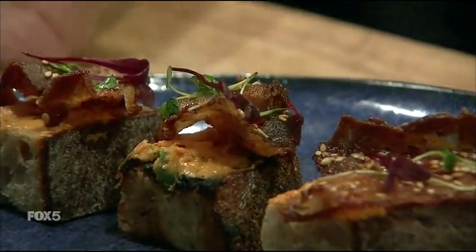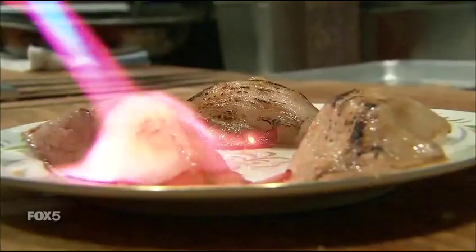Wow, and that dish is called bread and butter? Yes. A lot of people say, you know, we should package and sell the butter. I think it's really that good.